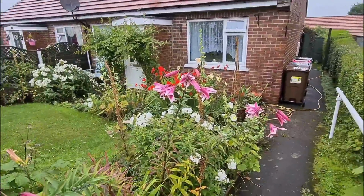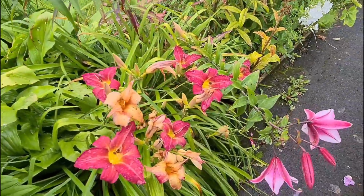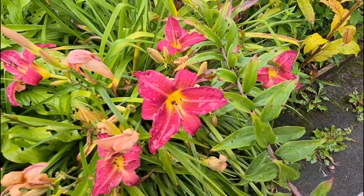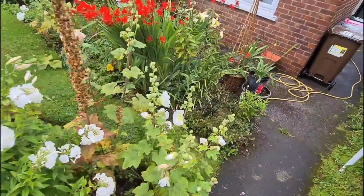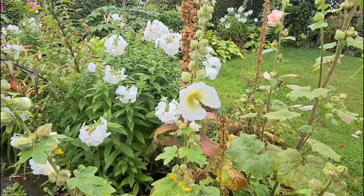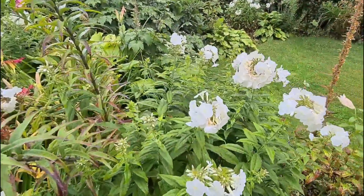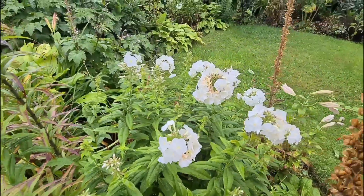Down here, these are the day lilies. Absolutely love them. Absolutely gorgeous there. Some more tree lilies. Then we have some self-seeded white, I call it an apple white hollyhock. These beautiful phlox here, which are scented, which I absolutely love.